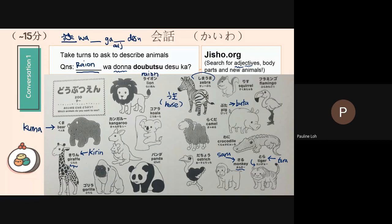So is there any shortcut? So you can say like Kuma wa mimi ga uki desu. So what's Mimi? It's like bear, ear, big. So it's like Kuma wa Mimi ga uki desu.